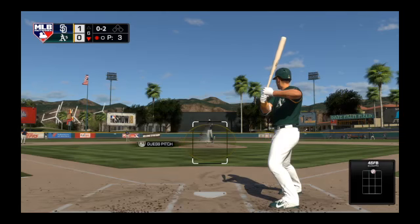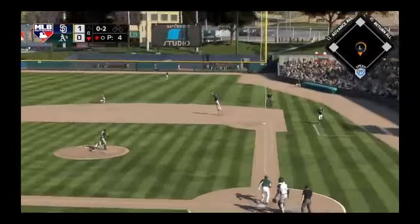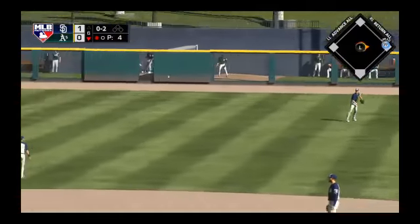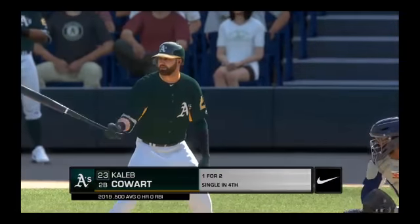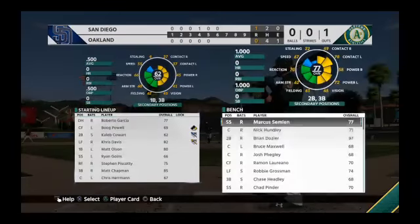Let's see if he continues to climb that ladder, or does he try and get him fishing on something bouncing in dirt. Line to the right side. A leaping try, but it's out of his reach and into the outfield. Here's Caleb Coward. He's 1 for 2 in the ball game. Second baseman, Caleb Crowbar.